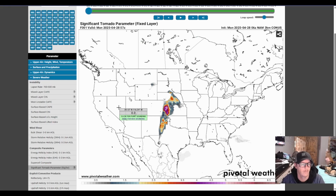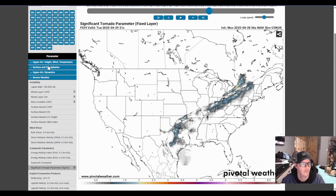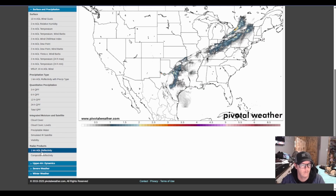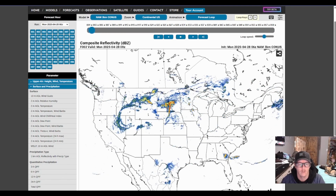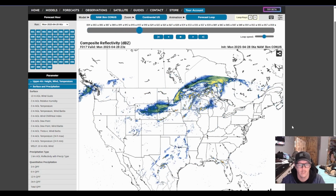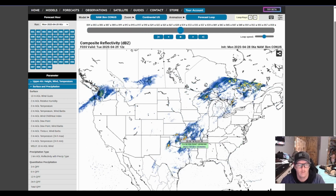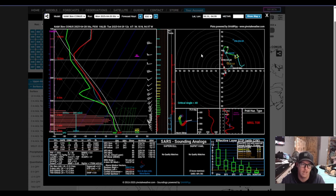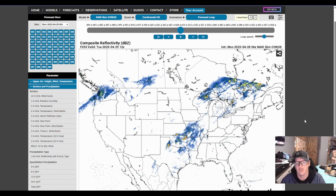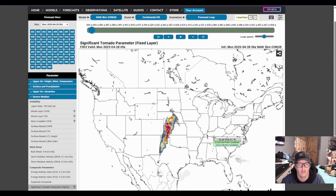Let's take a look at this bad boy. Damn it. So this is the NAM. I don't really particularly trust the NAM for this type of forecasting. So Tuesday around 6 p.m. it is showing some storms over here in northeast Oklahoma. The parameters are there, and if the storms can break the cap, I already had that pulled up.